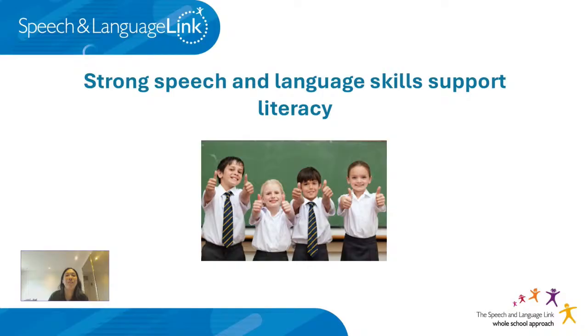So when a child struggles with reading and writing, it's often linked back to verbal language difficulties. Maybe they don't know the meaning of the words, maybe they struggle with grammar, maybe they find it hard to express their thoughts clearly. But the good news is that every time we support vocabulary, every time we build grammar and sentence skills, every time we work on comprehension of stories, we're also strengthening literacy. And for those children with weak phonological awareness and speech sound difficulties, it's really important that we work on those aspects too to support encoding and decoding. Even small changes in how we support speech and language can make a real difference. That's why speech and language support is so essential in helping children to succeed right across the curriculum.